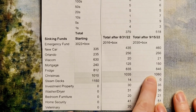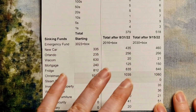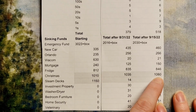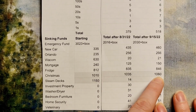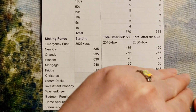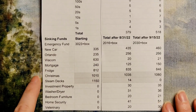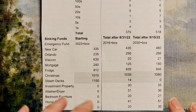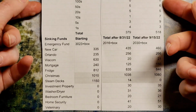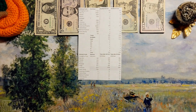That means after we have this $25, we will have $1,060 in the Christmas fund, and that's going to be our max. $1,000 was our goal, and I just recently bought some stocking stuffers on the Elf fall sale that was 40% off for $60, so that's why I wanted it to be 60, and then I can go take that 60 to the bank, and then all the Christmas money will be in the bank. So that's exciting. And then the mortgage fund is going to be 150. So yay, that's going to be our final number before we go and take that and put it in with the mortgage. So let's zoom back out.